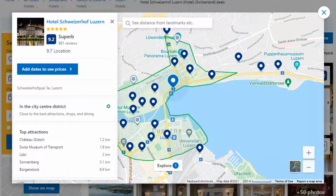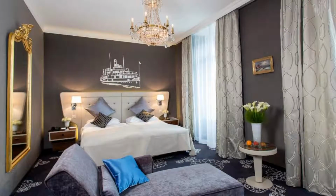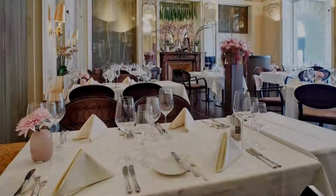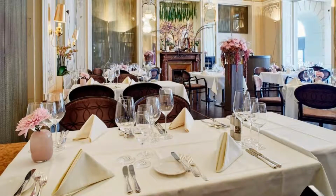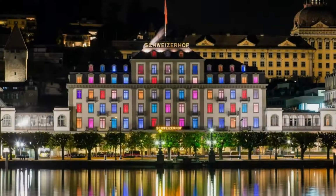Number 2. This is a 5-star hotel. The location of this hotel is outstanding and guests love walking around the neighborhood. Check-in time is 3 p.m. and check-out time is 12 p.m. Guests are required to show a photo ID and credit card at check-in. Pets are allowed in this hotel.